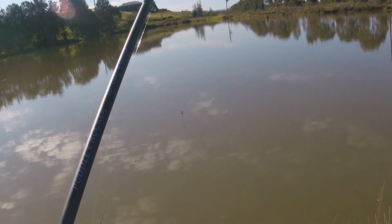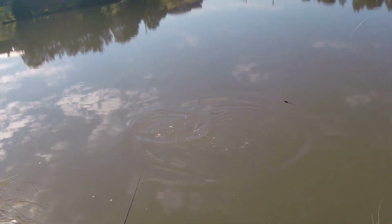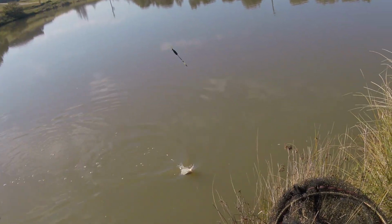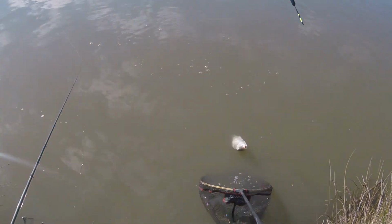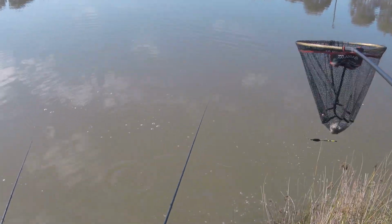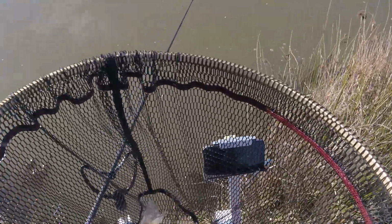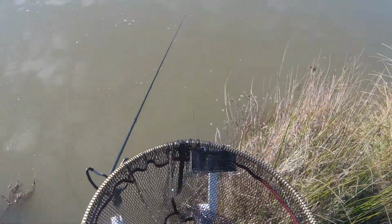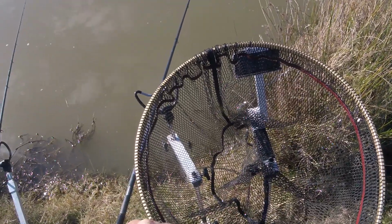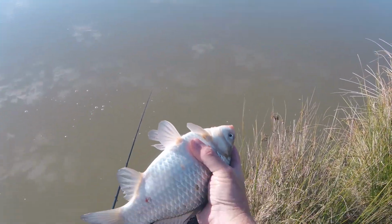Not quite sure what's going on here, folks. I went to reel in because I didn't have a bite. Obviously I'm eating, so apologies for that, but I've got one hanging on the end. No indications whatsoever. Well, they must be hardly moving at all. It's only just lip hooked as well, look. Well, well, well.